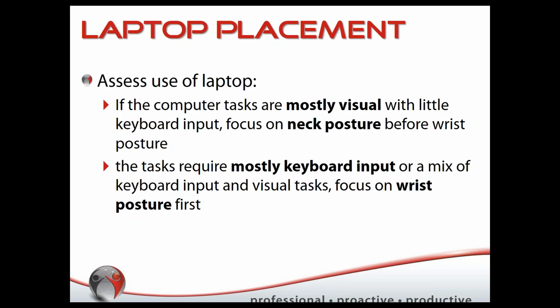So again, not all workers who use laptops or tablets in their vehicle are going to use them the same. It depends on what information they are having to input. It depends on what programs they might be using. So that's where you're going to want to think about this in terms of what adjustability or what location, what option you want to mount that laptop or tablet in the vehicle.